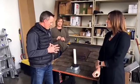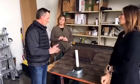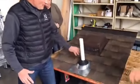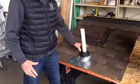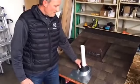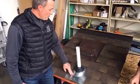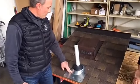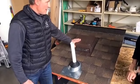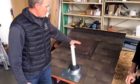So anyway, some of the things we look for when we're doing our maintenance program, some common things, are any of these penetrations. A penetration is anything that goes through the roof. This is a plumbing vent. This pipe is a plumbing vent. This is a plumbing boot or jack, like we call it. This is an attic vent. This actually helps your attic breathe, gets the heat out of your attic.